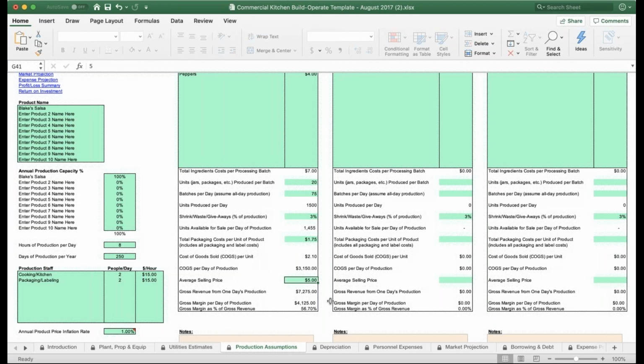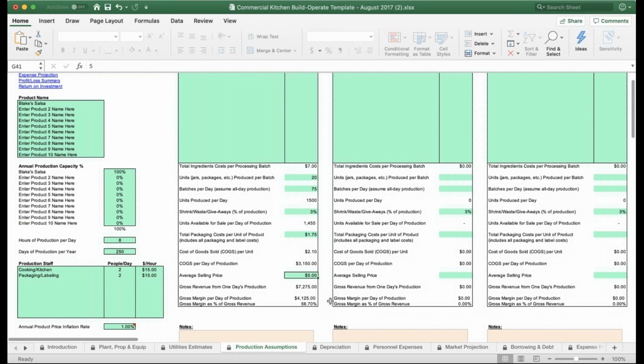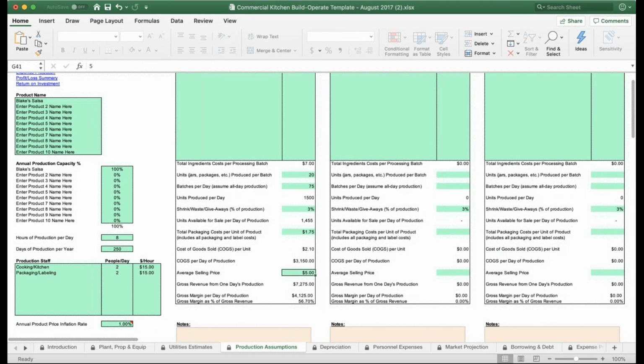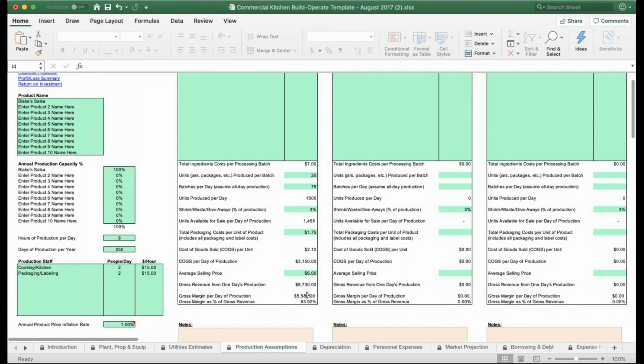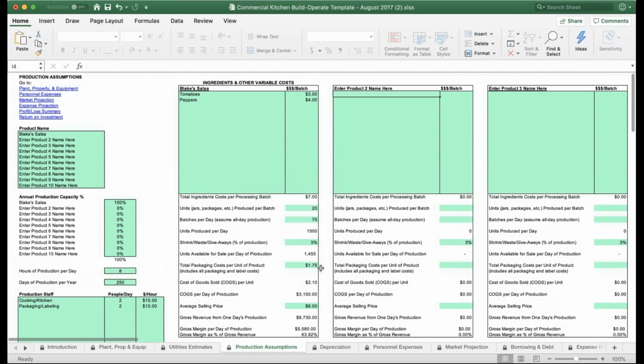But if I want to see how much different my bottom line is going to be, I can alter the selling price. So if I wanted to sell this for $6, I want to sell it for $6.00. That'd be some good salsa. You can see the revenue that's going to come from that, and then you net out your costs above. It's going to show you how much of a profit margin per day you're going to get, holding all these factors constant.